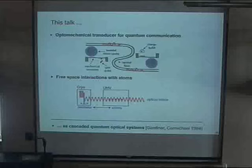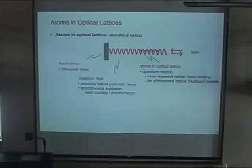Okay, so what is the work that we did along these lines? As I said before, this is work done together with Klemens Hammerer, essentially, and also Kai Stannigel, who participated in some of these things. And on the experimental side, it was Philipp Treutlein who participated, because he has an experimental setup that has been looking at some of these effects of atomic motion of an atomic ensemble on the mirror, and also vice versa.